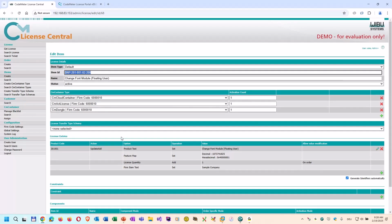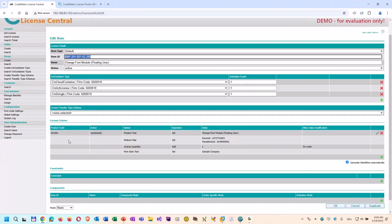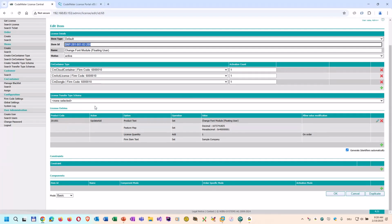And here we now have the license entry. One of the recommendations is to have 1 product code per item. Also one recommendation we made during the last webinar. And what we see here is the definition of the product code.